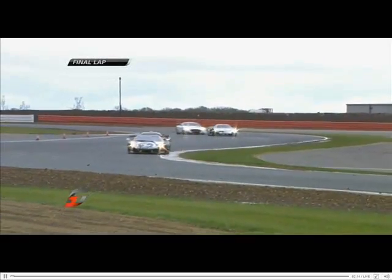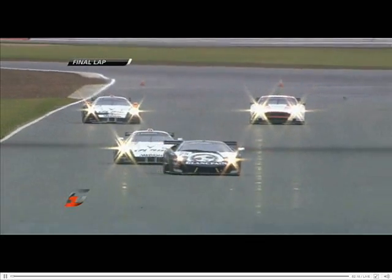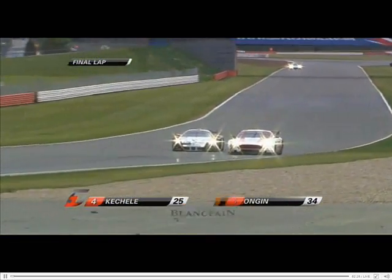It definitely is, and the number 8 Aston Martin that started at the very back of the grid, he's just done his personal best over 2 minutes and 8, and he's up to 7th. Yeah, might be up to 6th now. He's challenging here. He is on the outside coming down into Stowe corner.